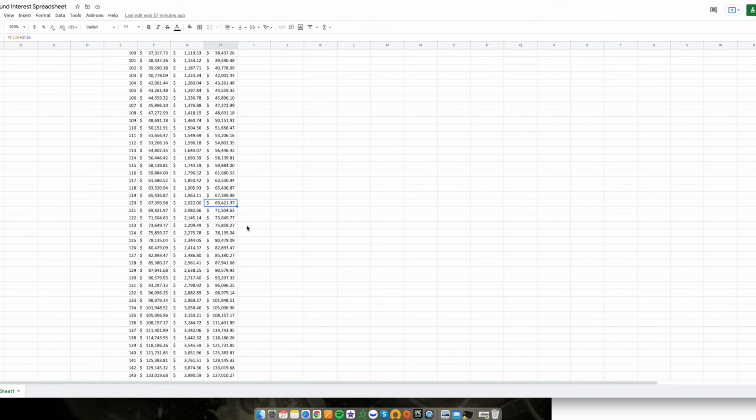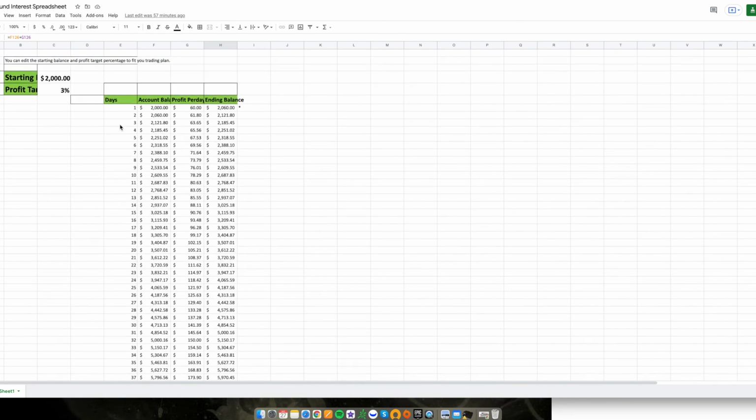Now the hard part is being consistent, patient, and playing the long game. But the best traders, that's how they do it. I'm on my way to doing that. I'm still not profitable myself, but I'm on my way because I've started to do a much better job at just taking the small gains and being consistent.